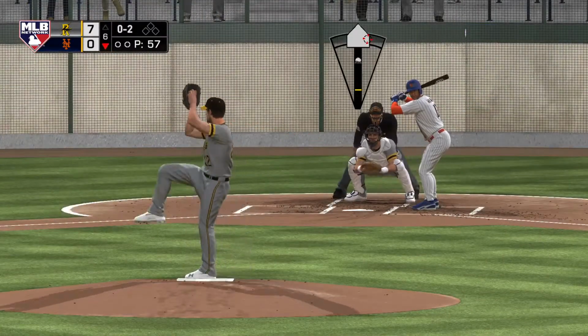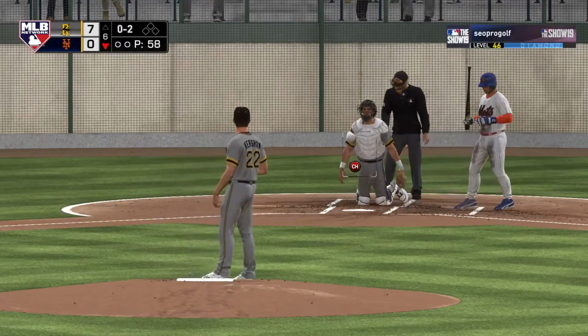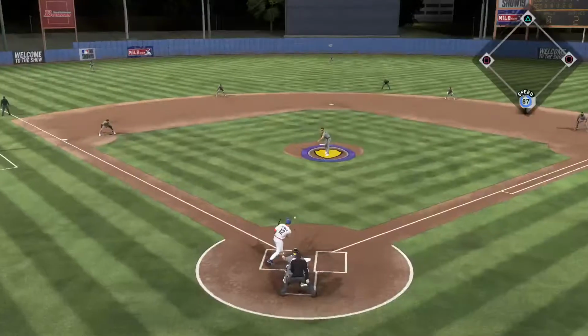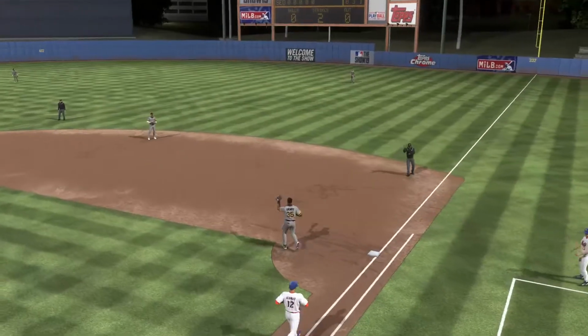Here's Kershaw's 0-2 offering. Fouled away. Weak grounder back to the mound. And there's 1 away.